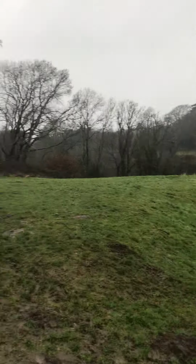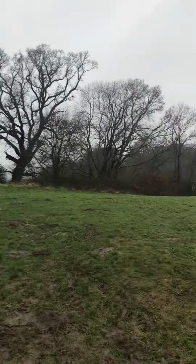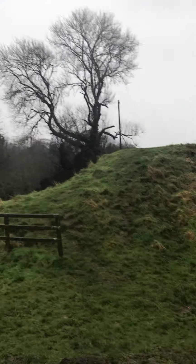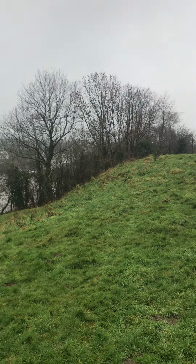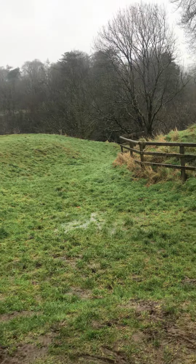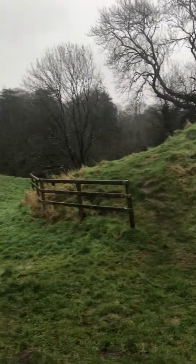Where I am right now, if you look at these bumps in the ground, if I scan over them, these are actually not just random bumps, they are the remains of what was the outer wall of the castle. So these would have been outer fortifications.